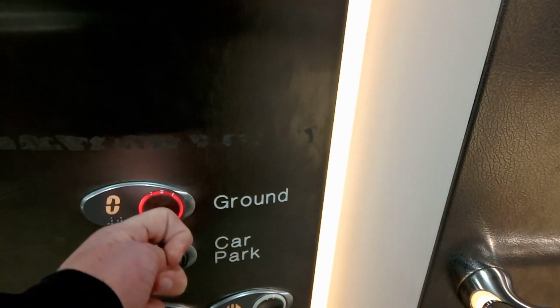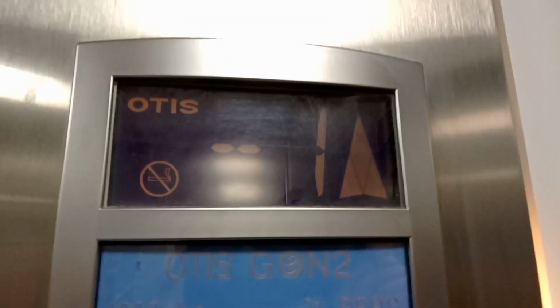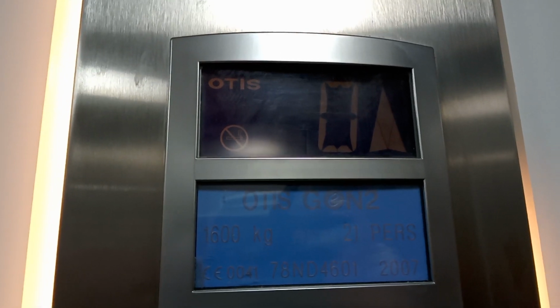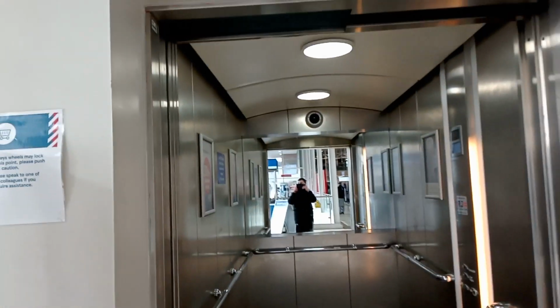Going up. Nice and clicky. Doors closing. Get the indicator. Lighting is fading a bit. Ground floor. We got ground floor. Doors opening. Watch it close.